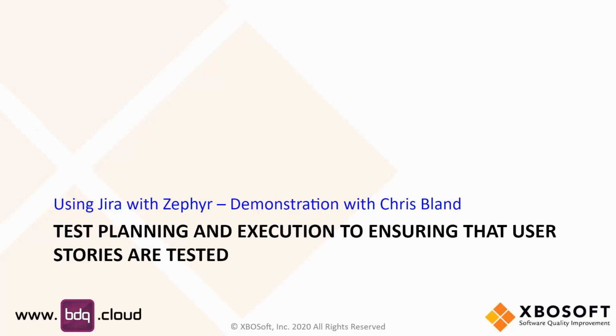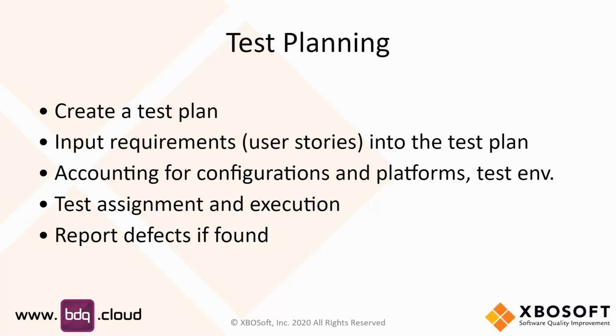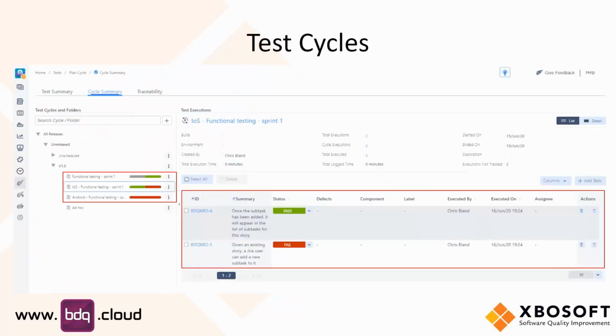Yeah. Oh, sorry, Phil. Just to go on to the next slide. We're going to dive into how, in reality, we want to plan tests and create a test plan just like the old-fashioned way, but actually thinking about how to implement test plans within sprints and test cycles across different platforms. That's absolutely right. Let's have a look at how we can achieve this with Zephyr's test cycles.